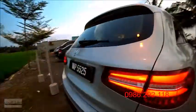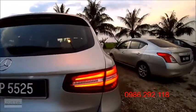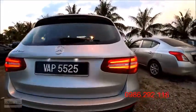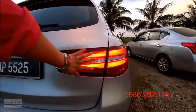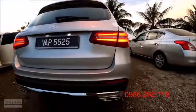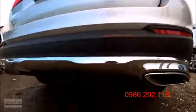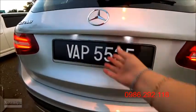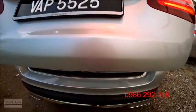Side steps. Rear. In the rear, you actually get LED tail lamps. Really nice. Everything is LED in here. No halogen involved. Now if you realize the front and the back actually has exterior chrome package, which is this part right here. See? And since we're in the back, let me just show you.